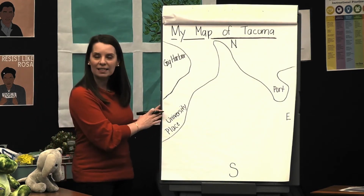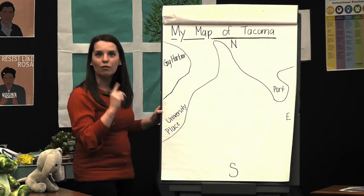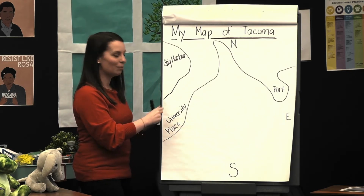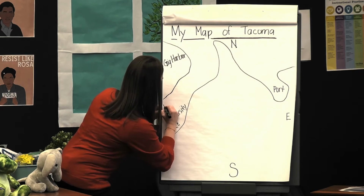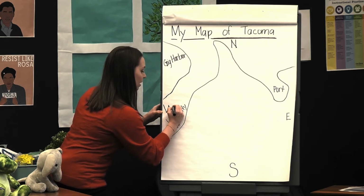Say west. I hear ooh at the beginning of west. What letter is that? W. Slanted line down, slanted line up, slanted line down, slanted line up.